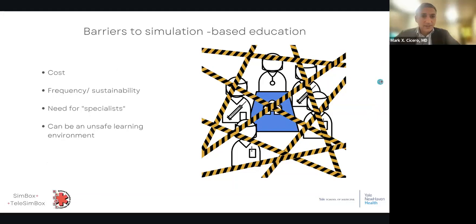All right, so there are a lot of barriers to education, and this is a group that could certainly share what the barriers to EMS education are. They include cost. If our clinicians are paid professionals as opposed to volunteer professionals, there may be some costs associated with their time to bring them in for training. It can be expensive to bring people together. Frequency and sustainability can be an issue. There is the need for, quote, specialists, for people who are trained to do simulation. And also simulation can be a bit of a judgy situation if it's not done in a safe space.